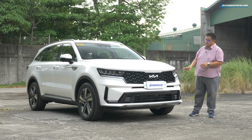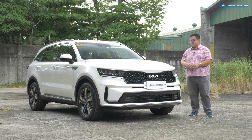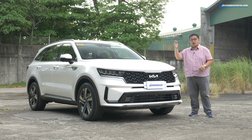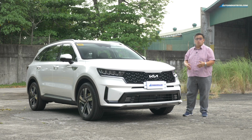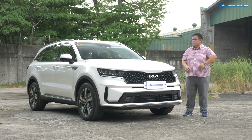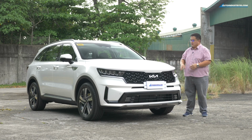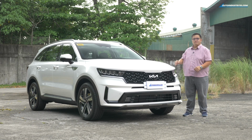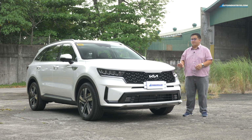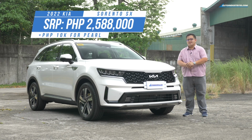The real thing here, though, is the pricing. Because in the last 15 or so years, the pricing of the Sorento has really shot up. When they first sold the Sorento here, I think it was around 1.3 million, thereabouts. The second generation was closer to 1.8, but in top spec trim, the predecessor of this was at 2.3. This particular version, the front wheel drive without the panoramic glass roof, it's already at 2.6 million.